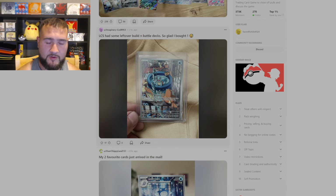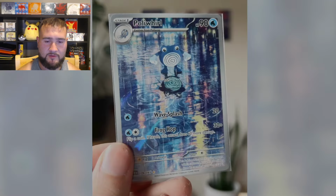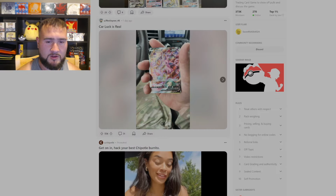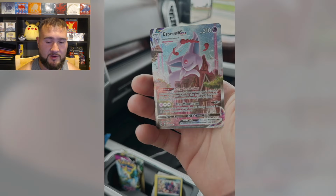Give it time. They'll probably come down. My two favorite cards just arrived in the mail. So we have the Poliwhirl Illustration Rare and Psyduck. Solid cards, I agree. I think they're pretty cool. Card luck is real. So it looks like you got the Espeon V here from Evolving Skies. That's definitely a snipe. Super cool card. What else do we have here? Oh, and we have the Espeon VMAX from Fusion Strike. Pulling that in one sitting is pretty crazy. The odds for that have to be slim to none.